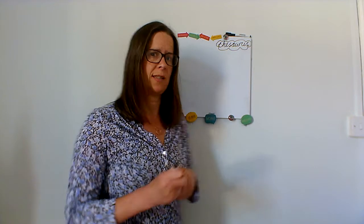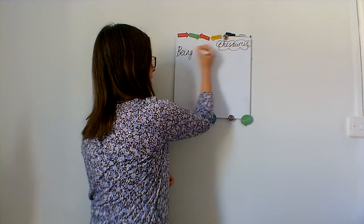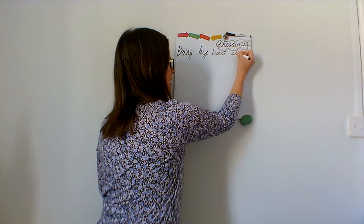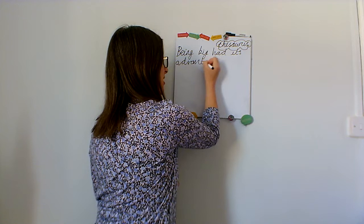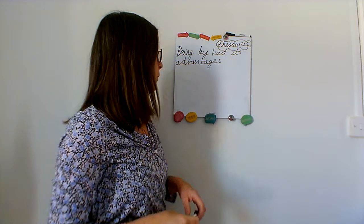And then there's a story starter. And the story starter is, being big had its advantages. Which is a great story starter, isn't it? Because you're immediately, as a reader, thinking, well, what does that mean?